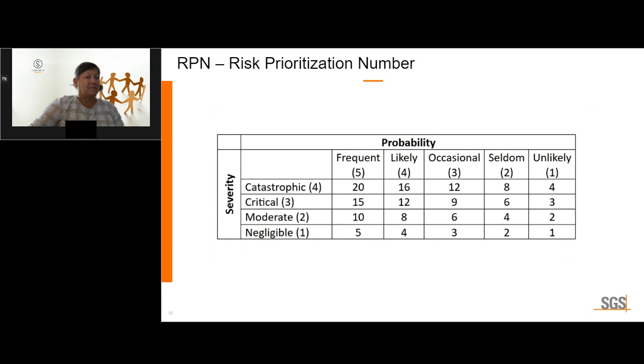Thank you. I mentioned a few slides ago that we would discuss RPN, or risk prioritization number. Most of us are familiar with this concept. RPN is a numeric assessment of risk assigned to a process or steps in a process as part of risk assessment, in which a team assigns the values that quantify likelihood of occurrence, likelihood of detection, or severity. In this example, we're using likelihood of occurrence or probability and severity to define the risk prioritization number, which allows us to assign values systematically and objectively.